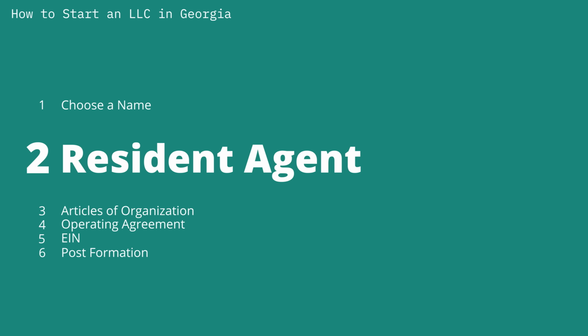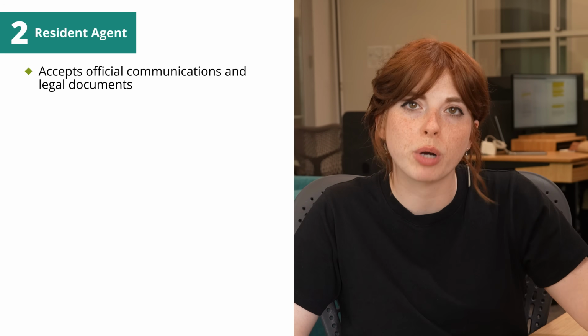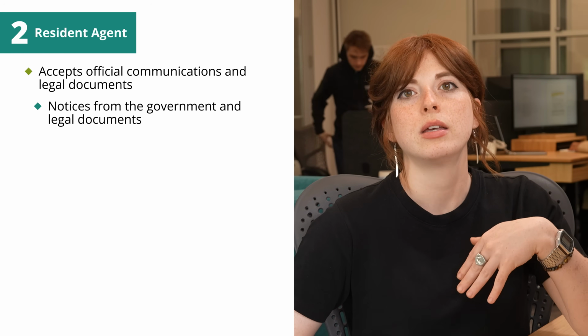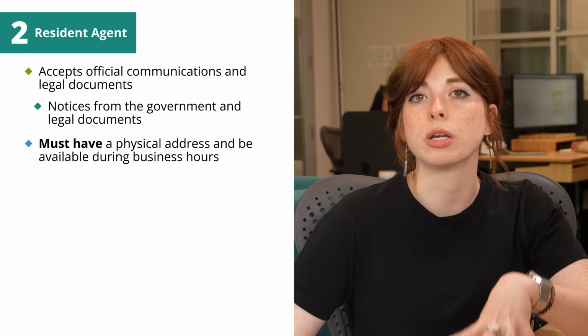Step 2, finding a resident agent. A resident agent accepts official communications and legal documents called service of process that are addressed to your LLC. This includes notices from the government and legal documents. This also means the agent must have a physical address and be available during business hours.